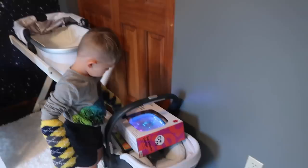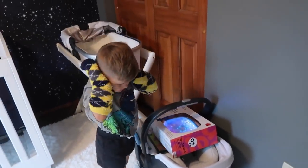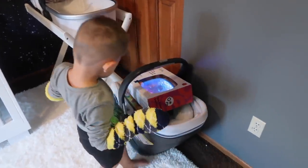Weston, you want to show them? He has socks on his hands. So this is some stuff that we're just storing in here. This is gonna be where he sleeps in our room for the first few months. This is actually just an Upa Baby bassinet that came with the stroller, and then I bought this bassinet stand separately. So this will be in our room.